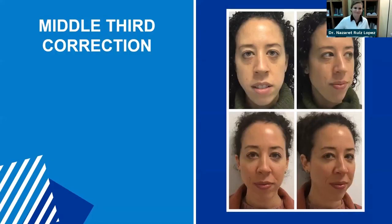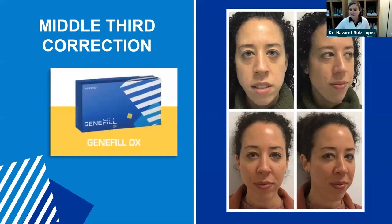Okay. Now, when I do a middle face correction, like in this girl that has a negative vector in the middle area, I always use Genefill DX. In this patient, we have a very, very big improvement only with this filler and without any kind of surgery. You can say it's spectacular, because she looks less tired, she looks younger. She's a very young woman, but now we can see the aspect is very, very good. So it's a safe filler, but you need to use it in the correct way.